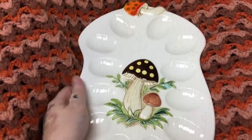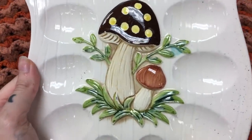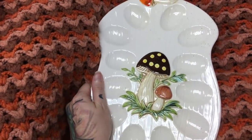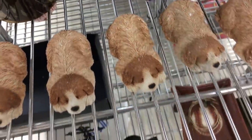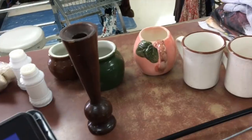This is a 1970s Mary Mushrooms deviled egg tray, and I thought it was really cute. I love mushroom print, but it had some chipping on it, so I decided to leave it behind. These are little collector figurines. They're by Sandy Cast and they're called the Little Snoozers. They had some significant wear on them though, as you can see on this one, so I decided to leave them behind.